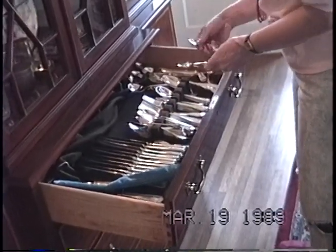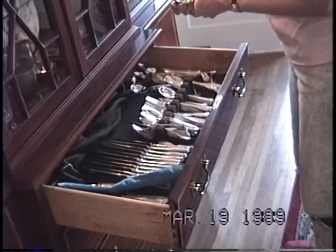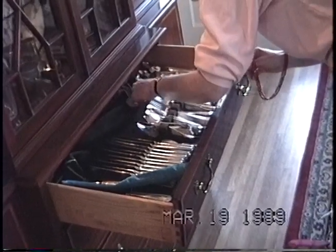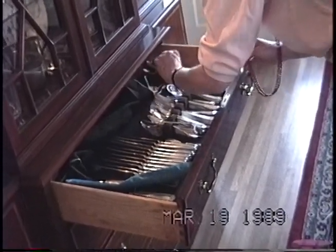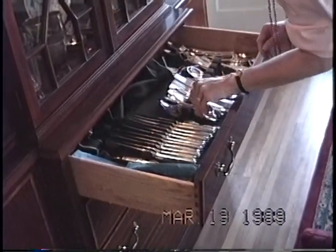1, 2, 3 baby spoons. I'm missing 1 baby spoon. So we have 4? Yeah, we got 4. I'm trying to find the first one. I'll show it to you. Oh, it's got a 4th one somewhere.